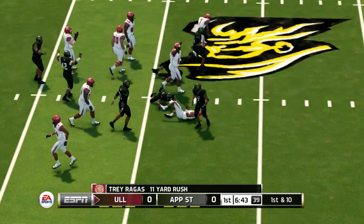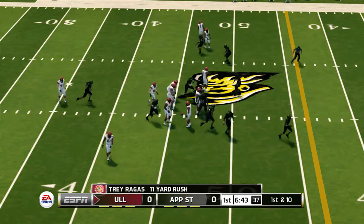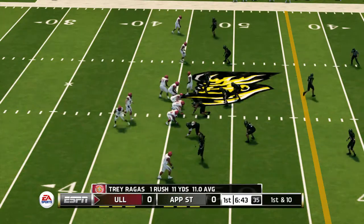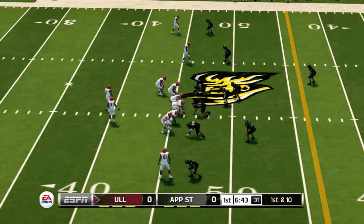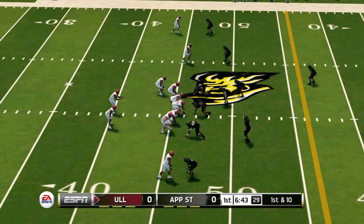Down at the 46. Nice gain for the halfback. That time they kept it on the ground with the counterplay. The blocking was great up front, and the tailback was able to get into the open field and do some special things.